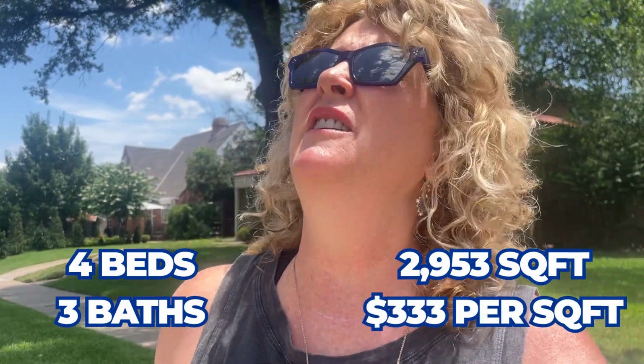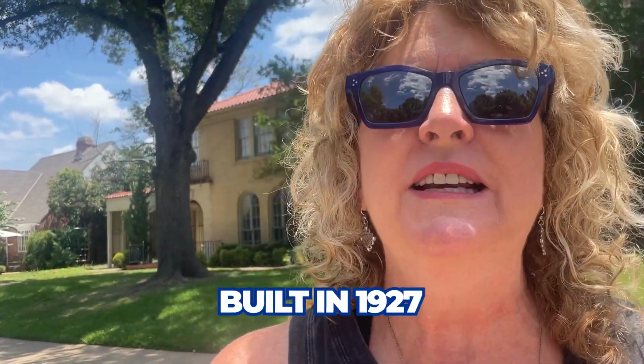rounds off to about $333 per square foot. We got a helicopter coming over here. Ooh, I wonder who it is. It's the cops. Everybody duck. Everybody run. Anyway, and this was built in 1927.